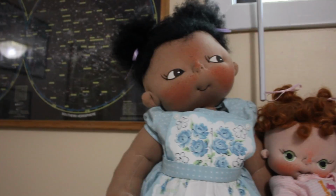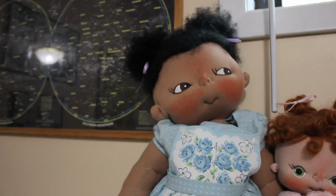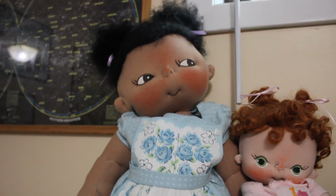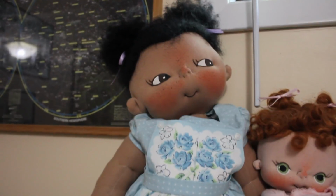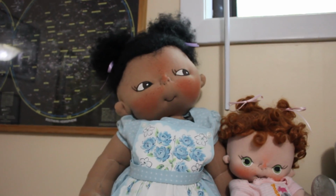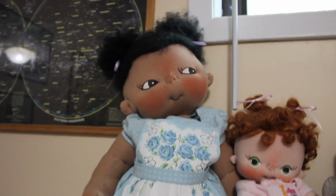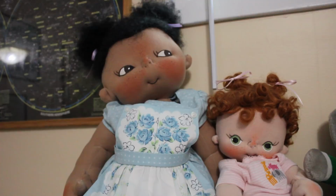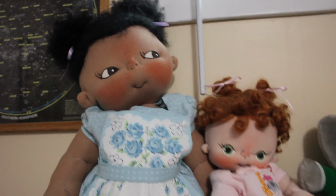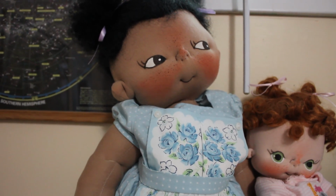And the last one is Ellen. And I adopted her from a friend of mine at the time who was selling some of her doll collection. And I absolutely loved this doll when she had got it. I believe it was a custom that she got. And so when she said she was selling it, I was like, I will gladly adopt her. So she's an African American Bebe baby.